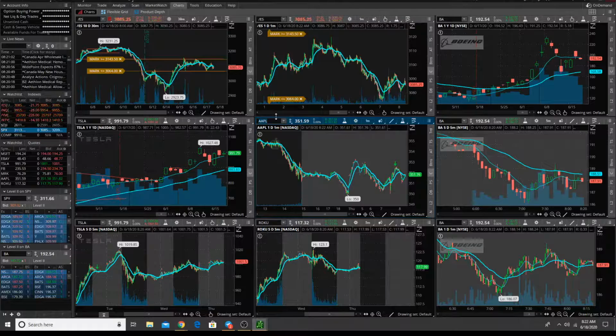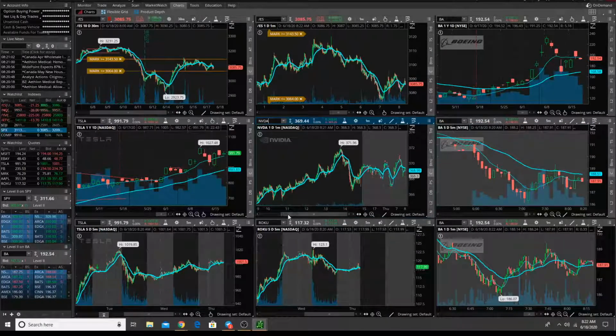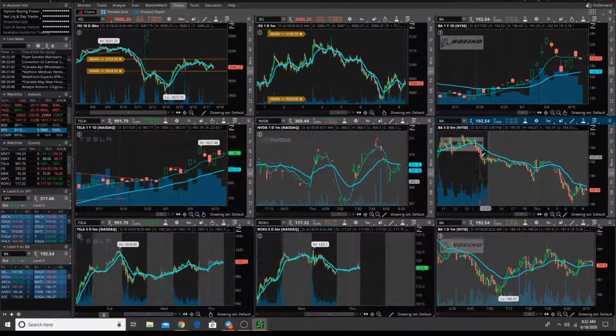I'm most likely looking at Boeing, because the short on Boeing looks honestly the best out of all of these trades. And it's moving fairly lower in the pre-market. It keeps dropping, breaks below resistance. It's not holding resistance. Tesla's basically all over the place in pre-market, so that doesn't look very good.